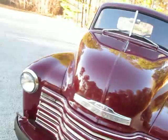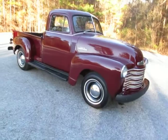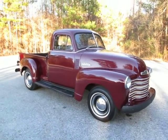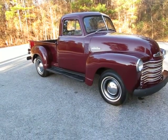I've had a couple of guys calling and asking for this video and for these photographs, so I wanted to go ahead and get it up for sale, and that also leaves something for the next guy to tinker with. So I think this is going to make somebody an awesome farm truck, or just something fun to drive the kids around in, grandkids.